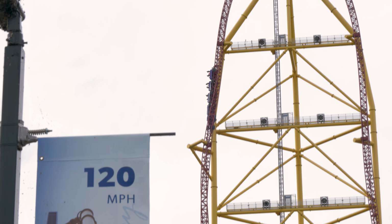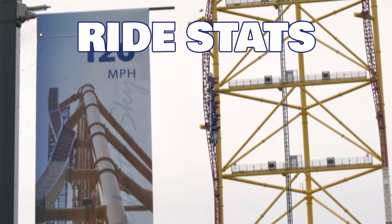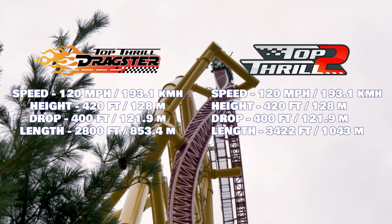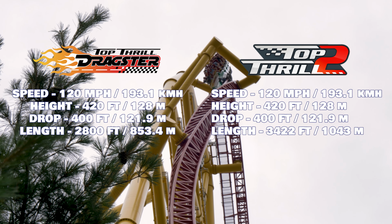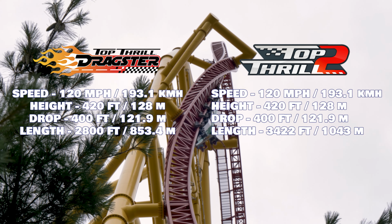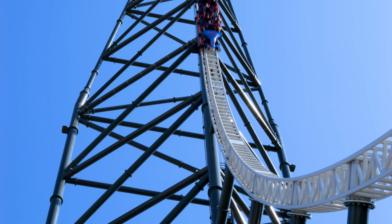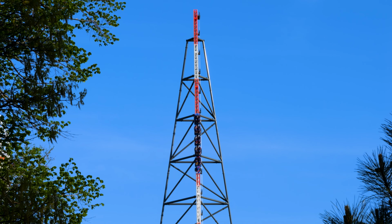As always, let's start with the ride stats. Overall, not much has changed. Both versions feature a height of 420 feet, a max speed of 120 miles per hour. The biggest difference is that vertical spike, adding 622 more feet on Top Thrill 2.